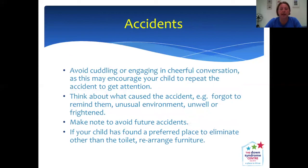Avoid cuddling or engaging in any type of cheerful conversation, because what you don't want to do is reassure them too much so that they realize that they get lots of attention. This may increase the behavior of a child soiling or wetting themselves if they get lots of attention for that.